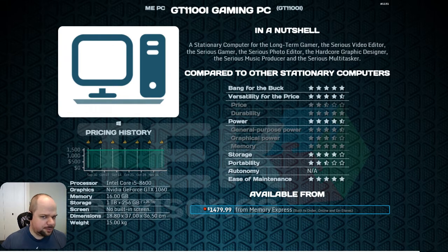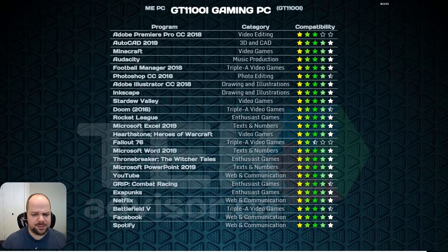And sure, you would probably be adding a screen, speakers, keyboard and mouse if you do not already have them. So if you're starting from nothing, cost is probably similar. But the performance is quite a bit better. As we see here, we have 3 stars in Premiere, which is what we had before. But we do exceed the recommended specs for Doom 2016 and Fallout 76. We were at 1.5 stars, if I remember right, and now we are at 2.5 stars.